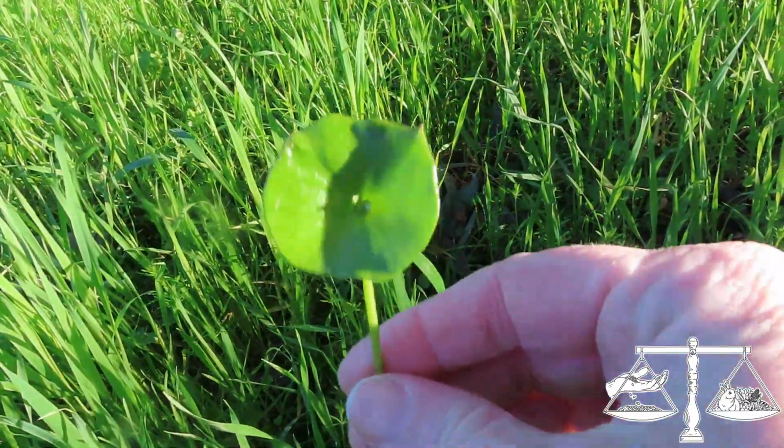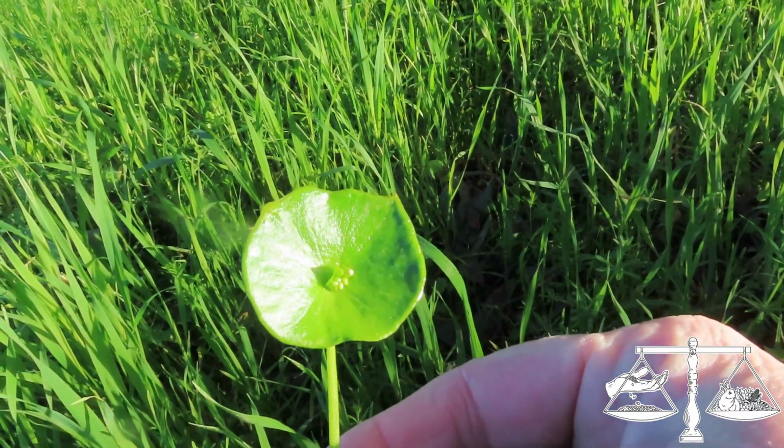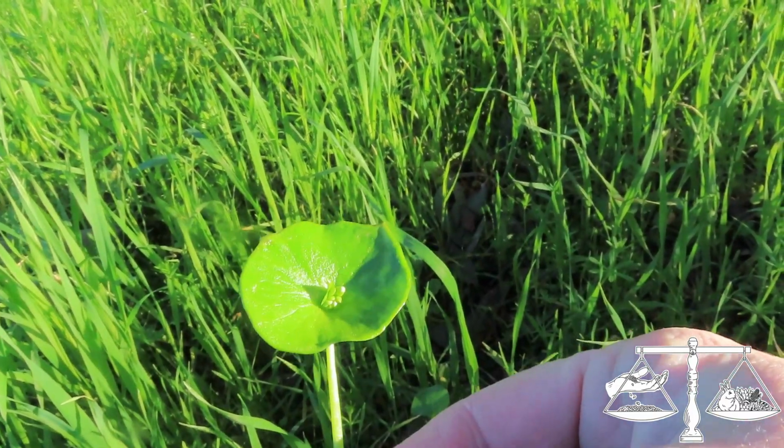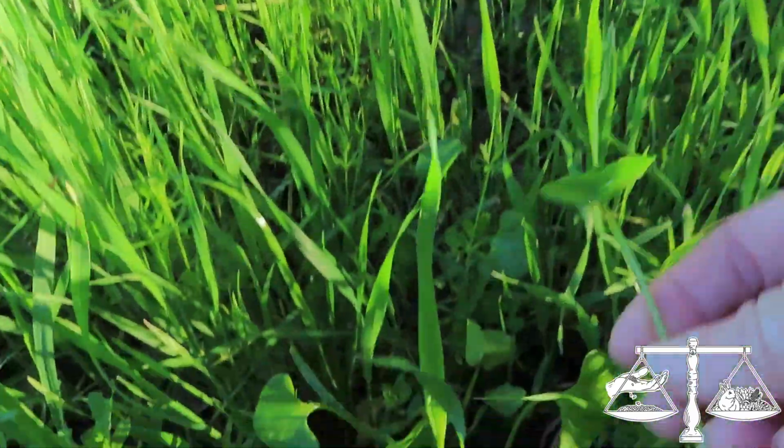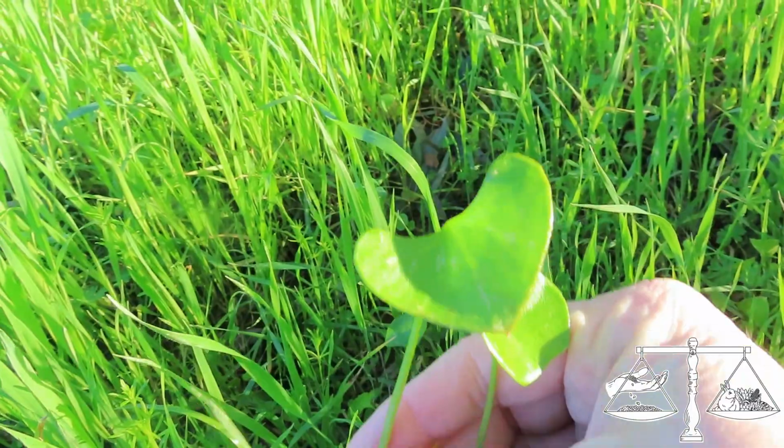This is what the round leaves are, where the flowers come out. It has a white flower. It's not quite bloomed yet. And then these leaves are the other leaves.